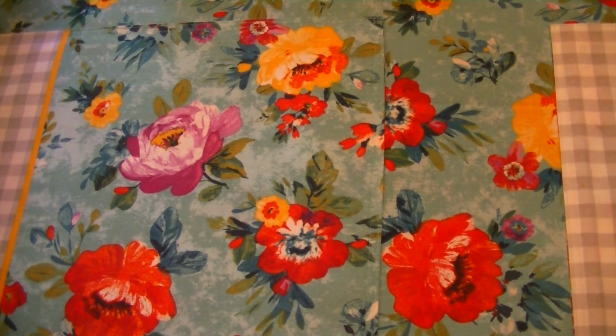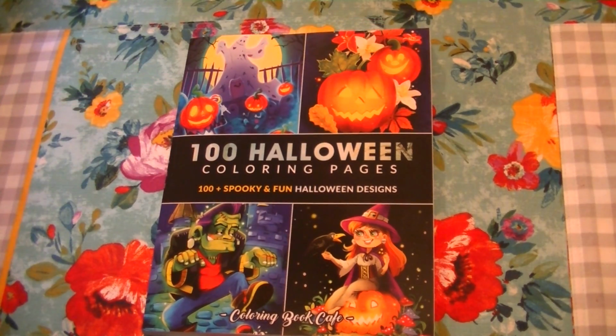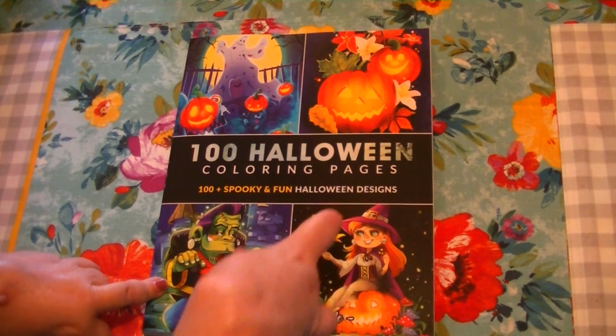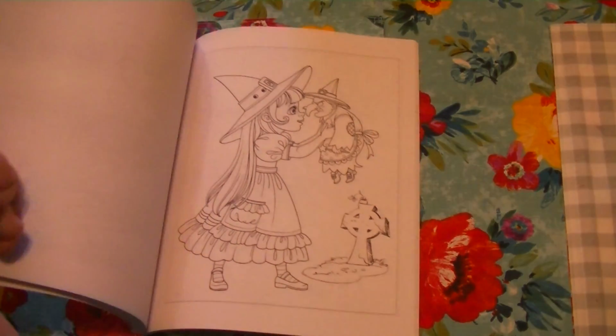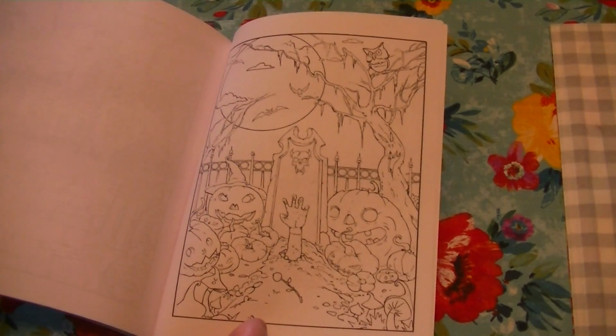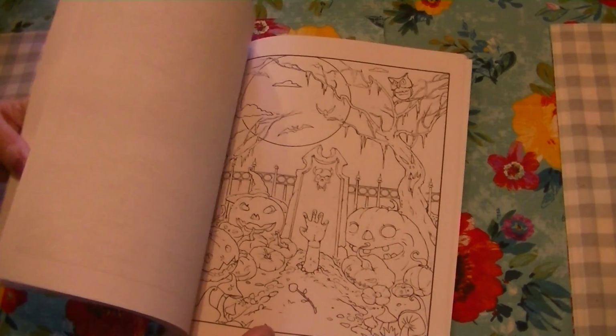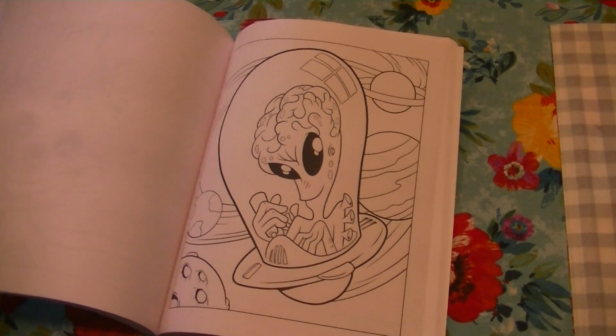And then the last one has also been on my wish list at Amazon for quite some time. And this is the 100 Pages of Halloween. 100 plus spooky and fun Halloween designs, and that's from Coloring Book Cafe. I actually have the Little Witches one, or Cute Witches, I can't remember what it's called. And I think that's included in this, but really, really cute. I love Halloween coloring, witches coloring, anything like that. So I definitely wanted this one.